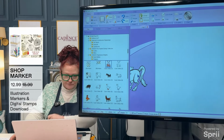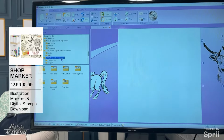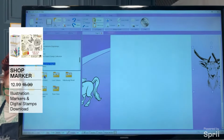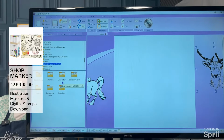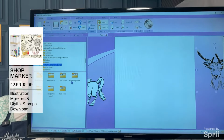So here I am in Digistamp Delights. If we go into Digistamp Delights, we've got backgrounds. Can somebody say that? Bella Italia. Oh, I've eaten there before. Have you, darling? Was it nice? Yeah. Okay. Cute critters. Fabulous floral, don't you know?